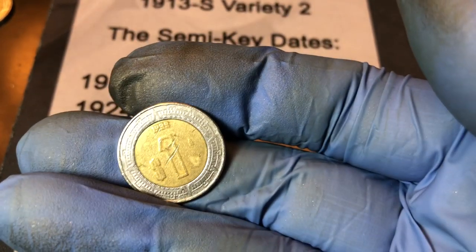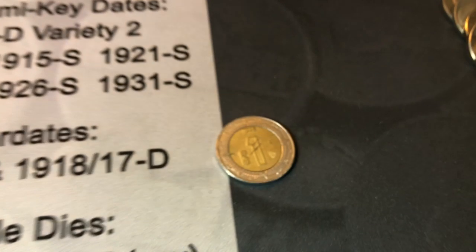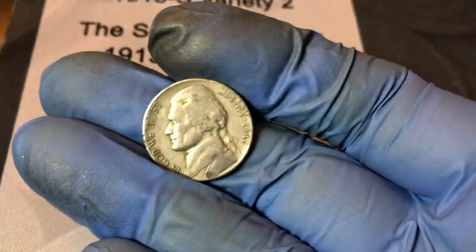Roll 21. We're going to have our third Mexican peso. It seems odd that I found 3 Mexican pesos in this second box of nickels. Is it some foreshadowing about what I'm going to find later on during this hunt? And I think that's a 1999. Unbelievable. Maybe 98.